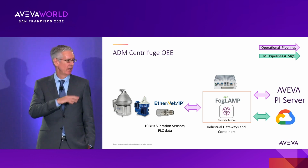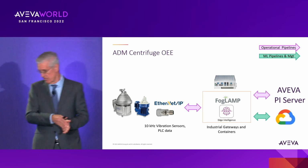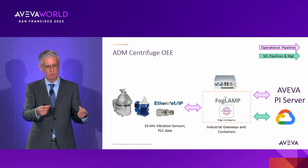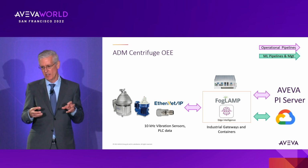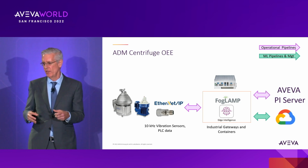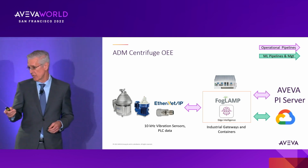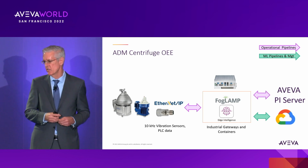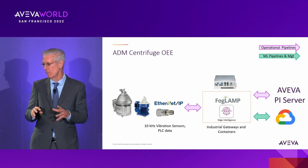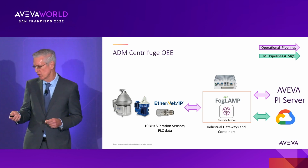So I'm going to focus on the centrifuge project that Francis talked about. What happened with the centrifuge project, as he said, they attached some vibration sensors to them, and then they processed the data that they collected, and they then built some machine learning models, and then they were able to have a health metric that let them see what was going on inside the centrifuge. Mechanically, they had vibration sensors that connected to the centrifuge, and they also connected to the PLC with Ethernet IP, and that flowed into FogLAMP where the models are running, and then the data flowed out to an AVEVA PI server. And part of the training was done in Google Cloud.